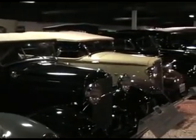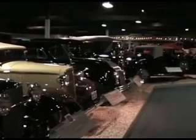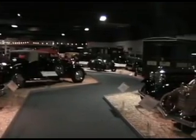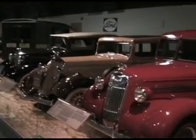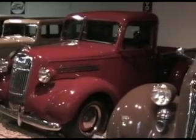So many cars. You could spend 5 or 10 minutes on every car, but you'd be here for days. Maybe a week. These are all cars that go up to about 1930, 1935, 1936, I think, is the last one here. So we're going to gallery number 3 and see some that are a little newer.